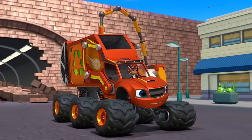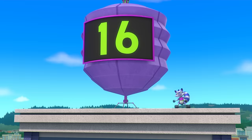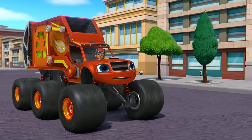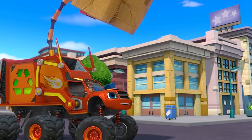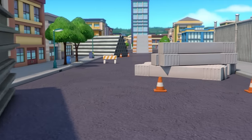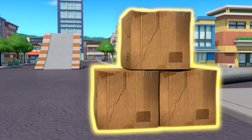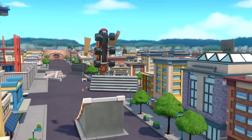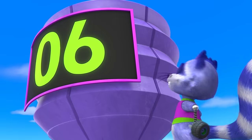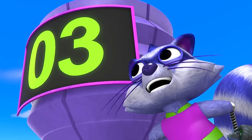Yeah! Blaze, look! There's the litter machine, straight ahead! But you'll never make it in time! There's only 15 seconds left! Quick! We've got to make something that'll get us up there! Hey! What if we recycle cardboard boxes and make wings? Then we can fly up there! When you see cardboard boxes, say boxes! Boxes! Recycling power! Five seconds! Four! Three! Two!